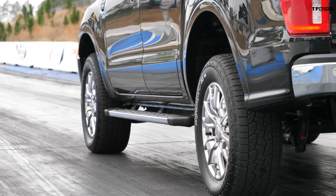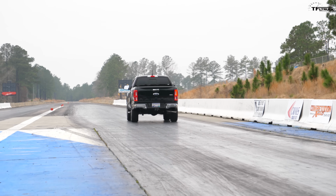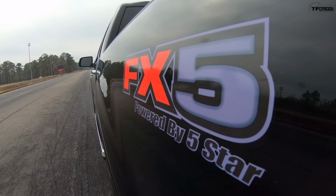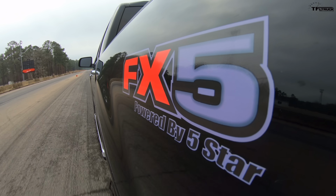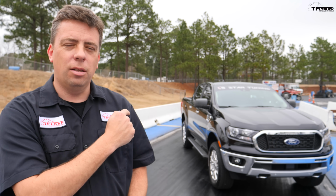With the performance tune in the truck, I gained 1.1 seconds in an eighth of a mile and almost a 2 second 0 to 60 improvement. That just kind of blows my mind, what you can do with just software. No hardware modifications whatsoever. So if you care about performance, if you like mid-sized trucks, maybe this solution is right for you. Go back to tfltruck.com for more news, views, and real-world truck reviews.